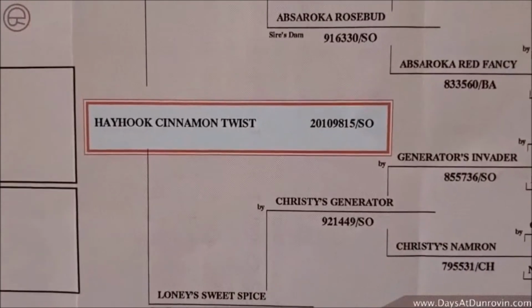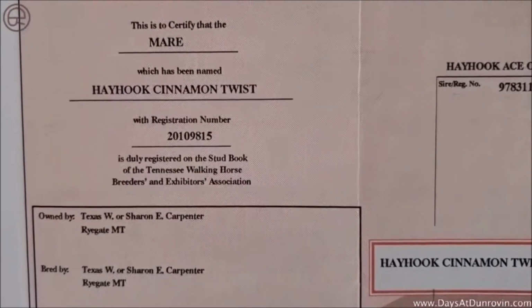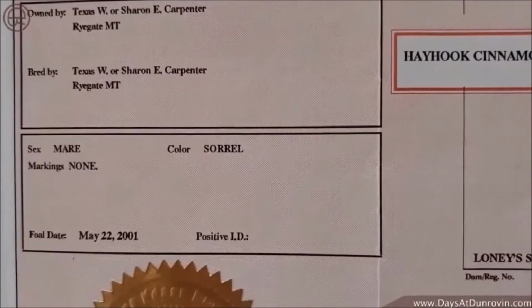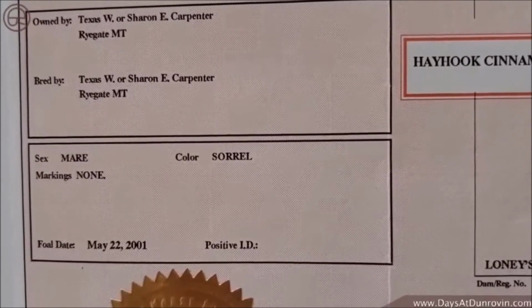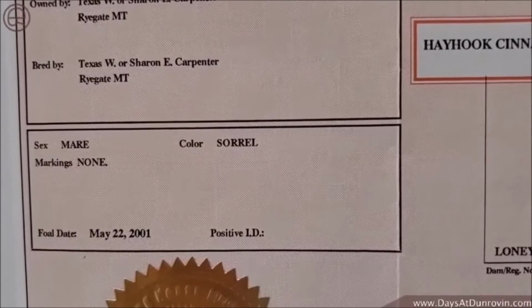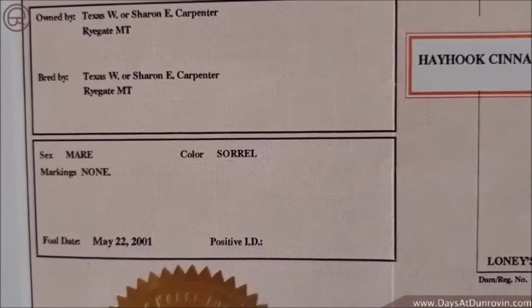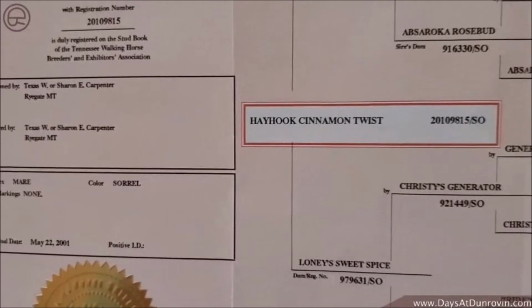this is her mother, her dam, and again, it shows basically the same information, that this is a mare, her name, registration number, who she's owned by, and color and markings. And she's a sorrel color, as if you've followed us in the past with this mare and the colt being imprinted, you'll notice the colors. And you can see the foal date is 2001. So this mare is coming 20 years old. She was 19 when she had this filly. And this is going to be her last colt. We won't breed her anymore.